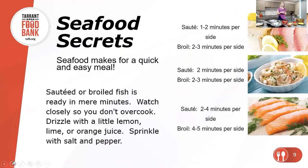So if you are wanting to cook it, you're not sure how, it's really easy to cook. It takes just a few minutes. You have to be careful not to overcook it sometimes, but it's really quick. If it's thawed, you can just put some lemon pepper on it, throw it in the skillet, turn it over, and it's pretty much done.